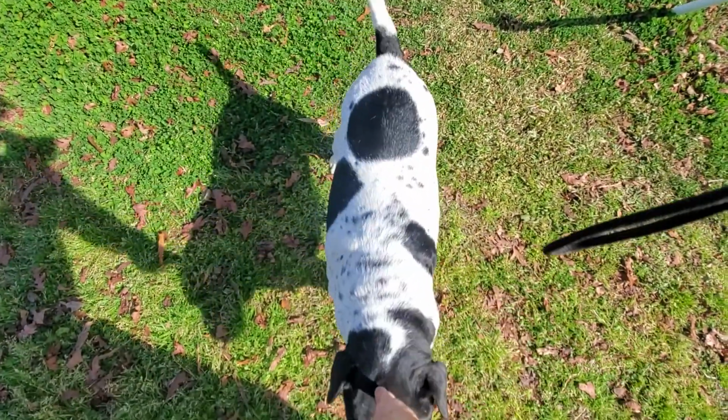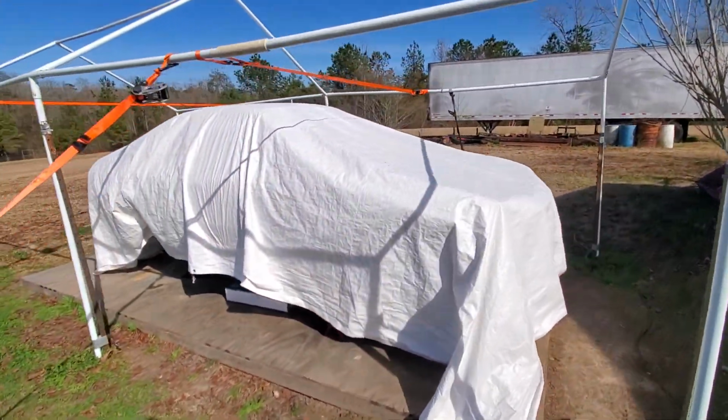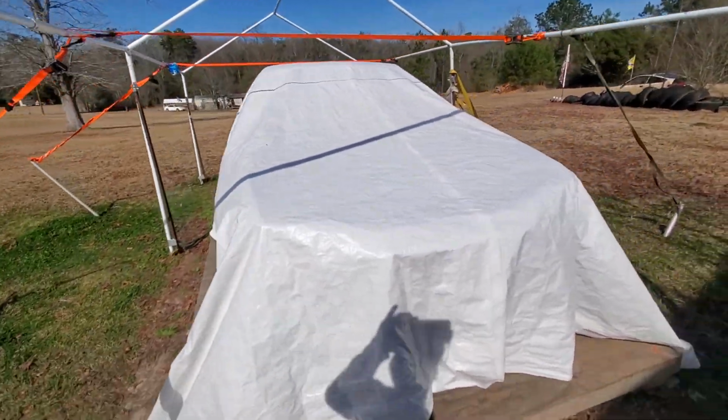Bad dog. Anyways, it leaves crap on the floor, and I'll show you the tools that I use to get that up. The best way that I found to get that stuff up. Right now, I got to hunt down my other two dogs.